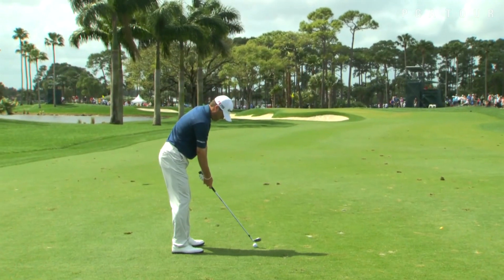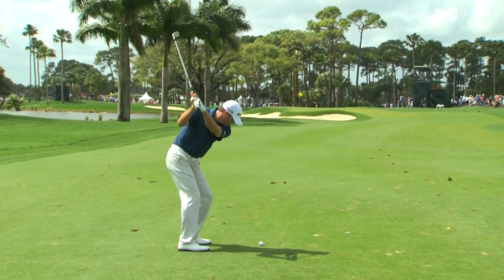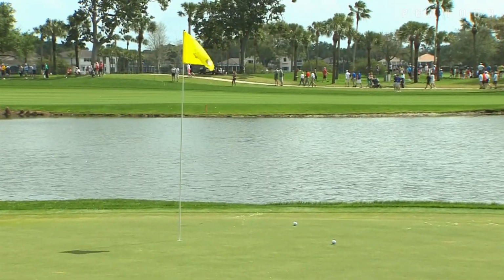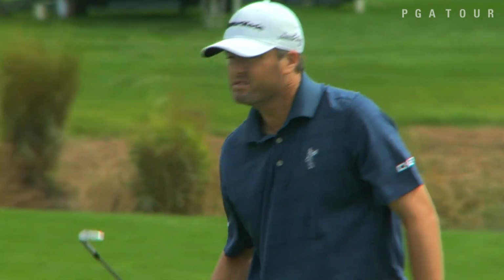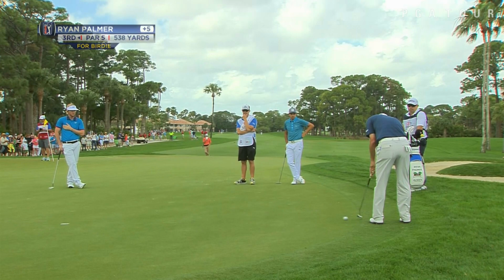Ryan Palmer, the Texan, also at the first. Very similar shot to the one that Fowler had. Just a soft, gentle Texas draw there. And Palmer squeezes one in there to about 7 feet. That would produce his first birdie of the day, and then this was his second birdie of the day.